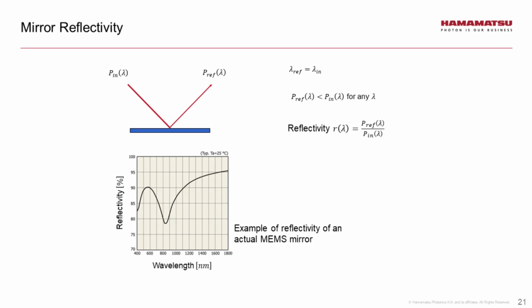In what follows, we are going to now discuss some important parameters or characteristics of MEMS mirrors. And we'll begin with reflectivity. So at the top, we see a beam of light with certain power being reflected from the mirror. Unfortunately, the power of reflection is going to be different, smaller than incident power. And that is due to a variety of losses, primarily absorption. Taking the ratio of reflected power to incident power, one obtains so-called reflectivity.